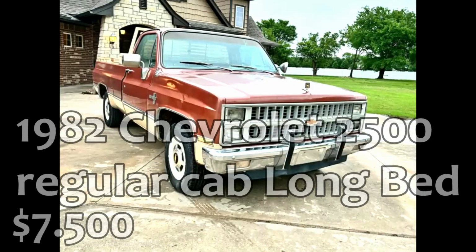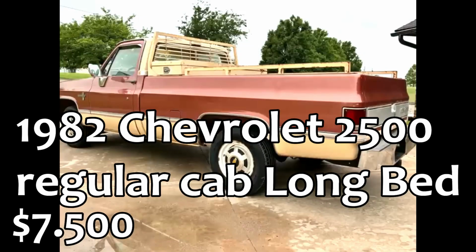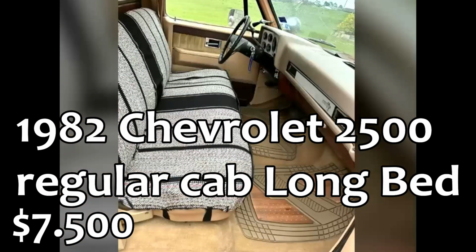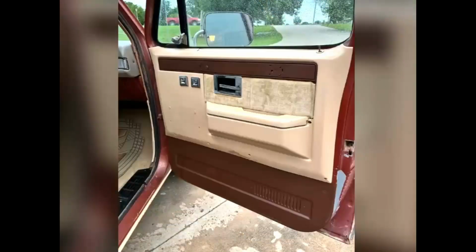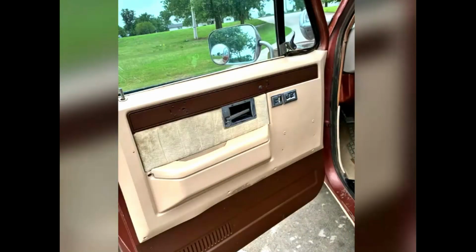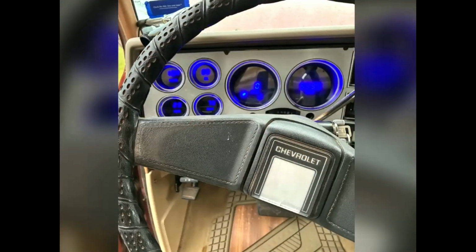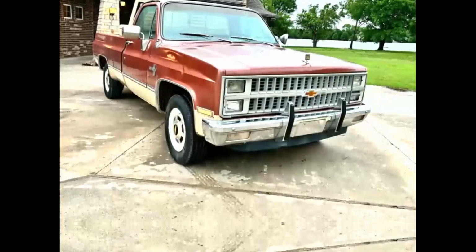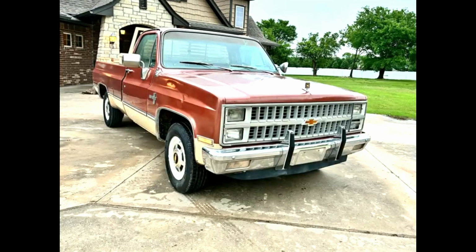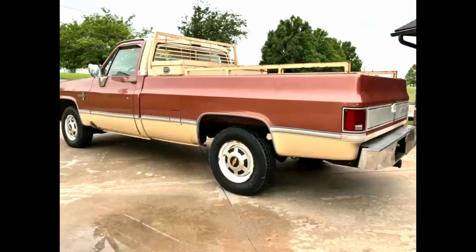Number 10. 1982 Chevrolet C20 Long Bed, $7,500 OBO, Morris. Okay, if you're on the hunt for a classic truck that blends old-school muscle with real workhorse grit, this 1982 Chevrolet C20 Long Bed may just be what you're looking for. Listed at $7,500 or best offer in Morris, Oklahoma, this heavy-duty Chevy is powered by a massive 454 big block V8 paired with a durable TH400 automatic transmission, making it a perfect platform for towing, hauling, or simply dominating the street in classic truck style.